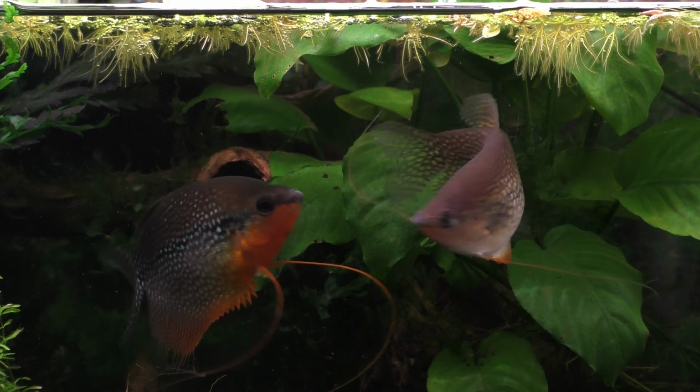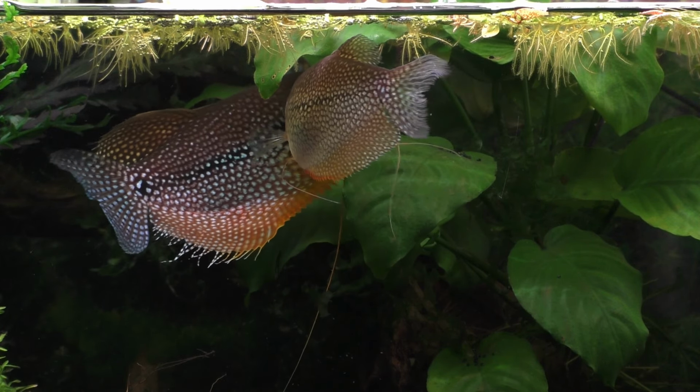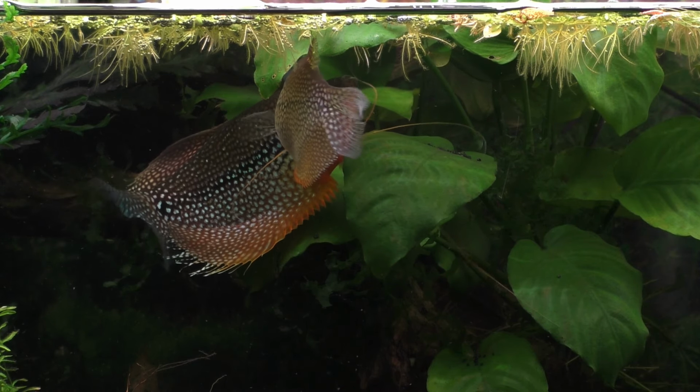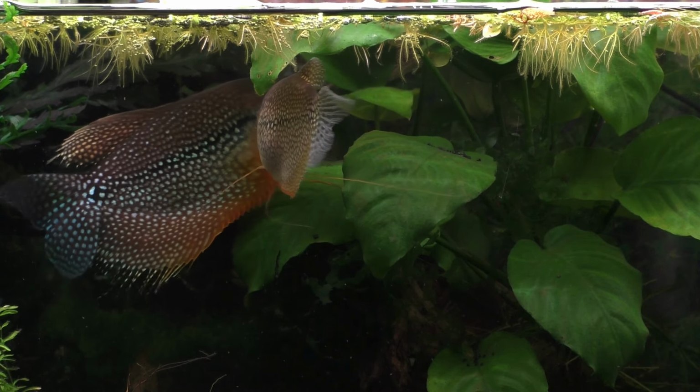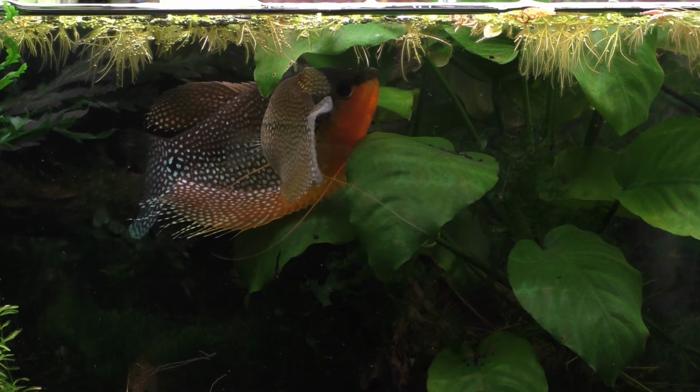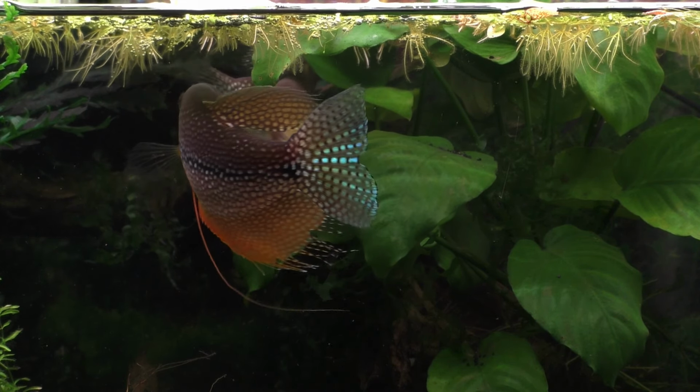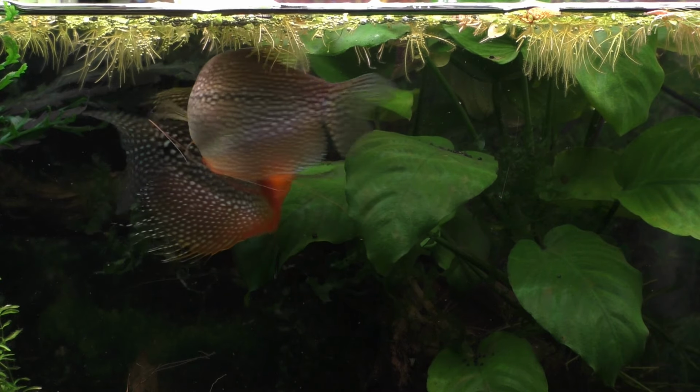The males are also more colorful than the females, and this difference in color becomes even more obvious when they're preparing to breed. The males develop a vivid reddish-orange coloration along the throat, the anal fin, and on the long, thin ventral fins, while the females do not.